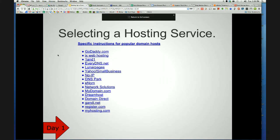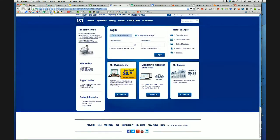After I've looked at a bunch of these, I've actually gone with 1&1, which is this one right here. It's not that it's the best one per se, it's just the best one I've found with experience. And so what we'll do, we'll actually log in here. It's the word and the number 1, and I'm going to sign in right here to my account. Just to show you kind of what it might look like.